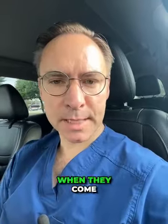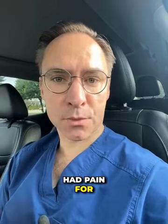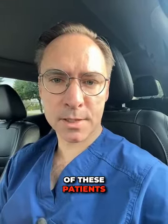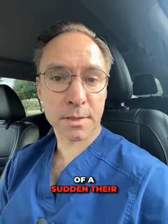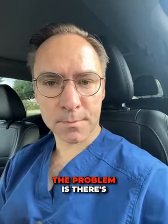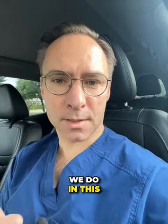So usually these patients, when they come in, are very motivated to get better, and they usually haven't had pain for a very long time, so maybe less than 3 months. In a lot of these patients, let's say they've gone to Disney and done a lot of walking, and then all of a sudden their heel pain starts. They've never had it before. For a lot of these patients, the problem is there's inflammation in the bottom of the heel, and then there's tightness in the back of the calf. So what do we do in this case?